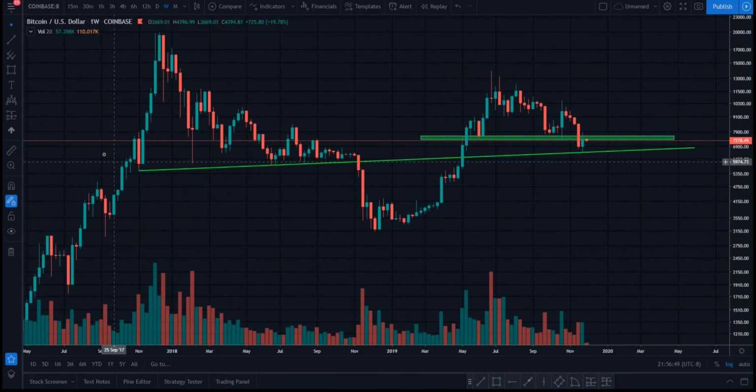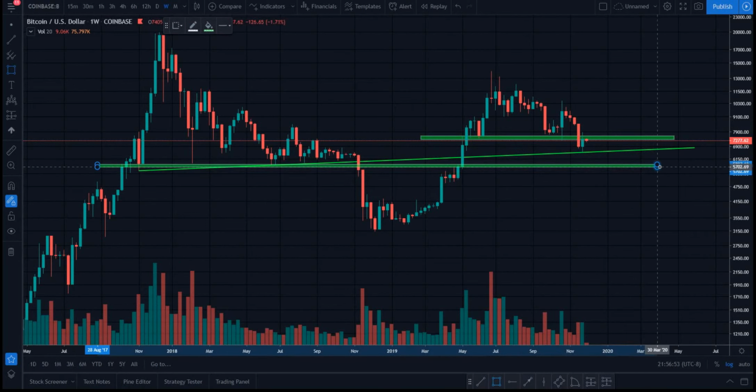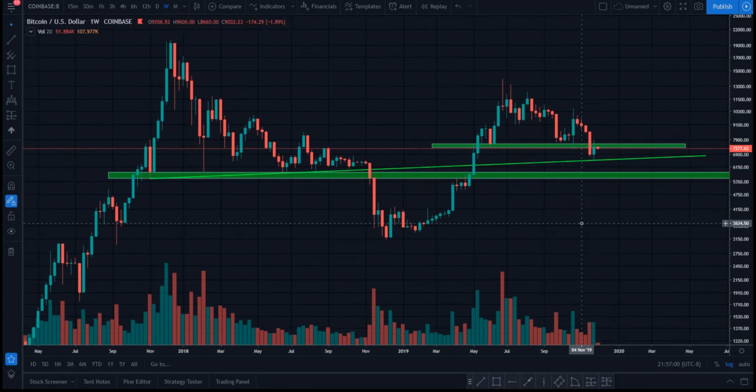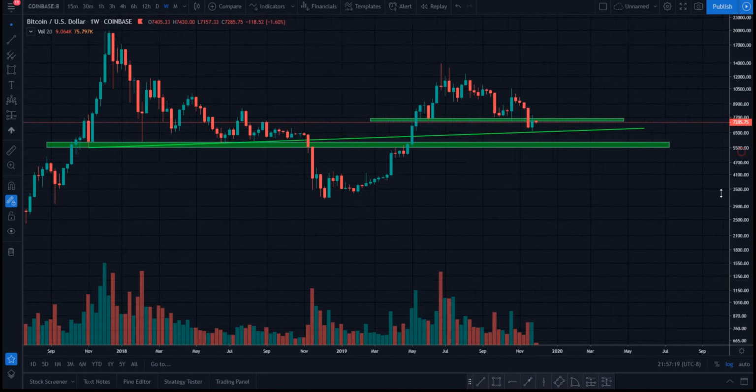The next key zone I'm looking at is this zone right here. This is the zone that everyone's talking about, the 6K zone, and it's for good reason because it's such a key zone, technically speaking, on the chart. In basically all of 2018 and a little bit at the end of 2017, we see the price bounce, and then we finally broke, and then we used that same zone as a new resistance. So there's a lot of sensitivity on this zone.